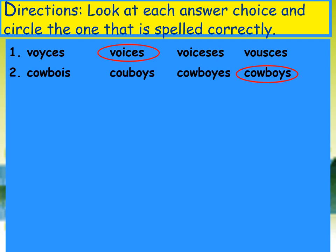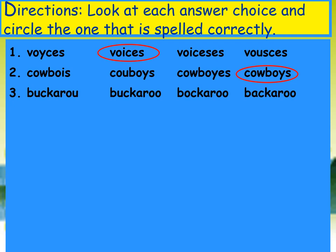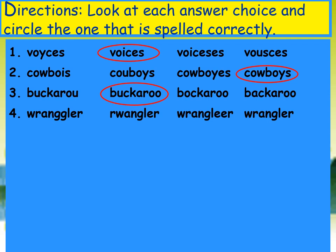Next, number three. How about the spelling of the word buckaroo? Excellent. It's the second choice. Now, these are very confusing choices because they look the same, actually. Buckaroo. B-U-C-K-A-R-O-O. Fantastic. That's the right answer. Number four. Wrangler. What do you think is the right spelling of the word wrangler?